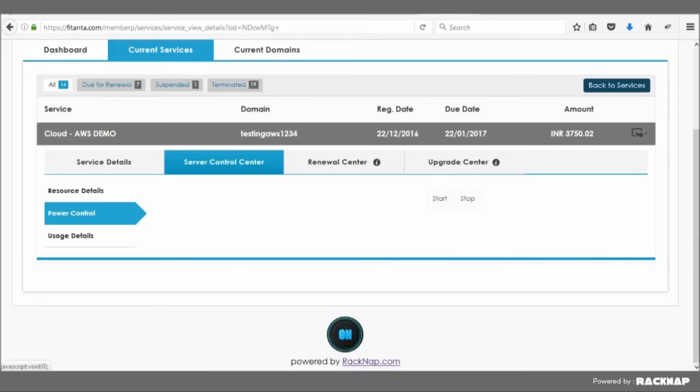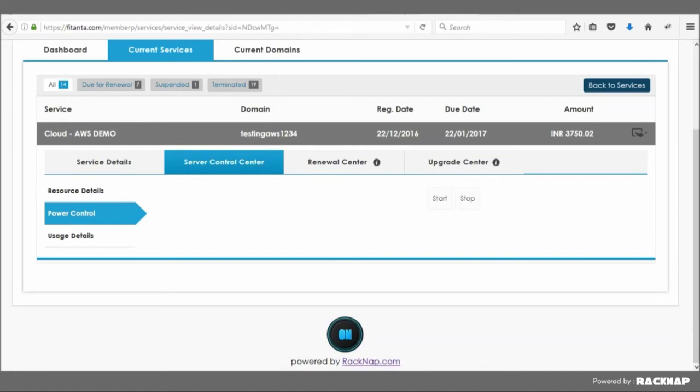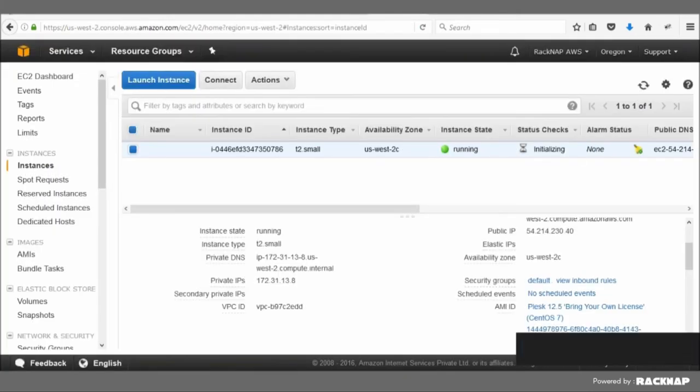Similarly, clicking on the Start button in the Power Control tab of the client's RackNap panel, the client's cloud server gets restarted and can be verified by the running status showing in the AWS panel on the screen here. This controlling of AWS cloud's resources is facilitated due to RackNap's integration with AWS API.